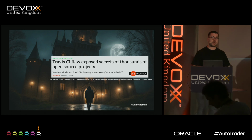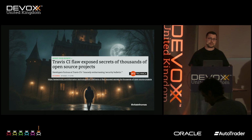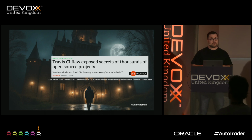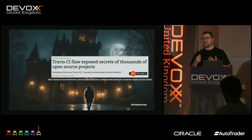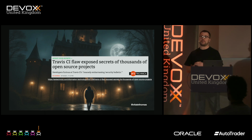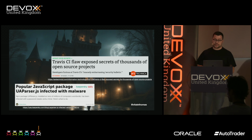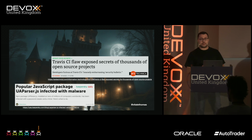September 2021, Travis CI flaw exposed secrets of thousands of open source projects. Very popular tool to build pipelines, exposing secrets, exposing credentials to access your private repository where you publish all your company packages, credentials to access production environments. It was a disaster. October 2021, popular JavaScript package infected with malware.